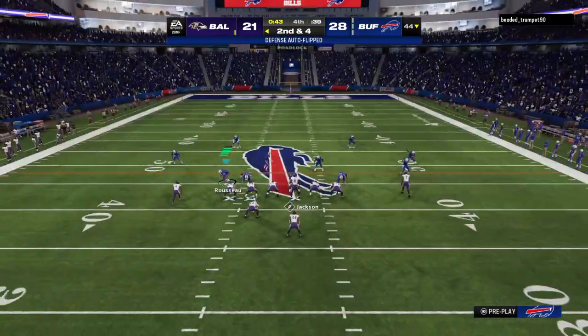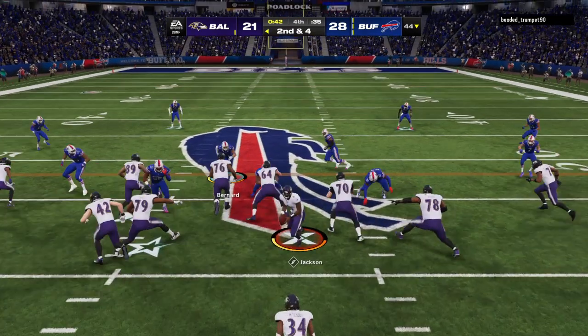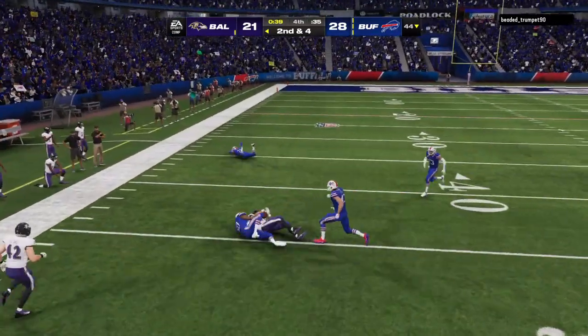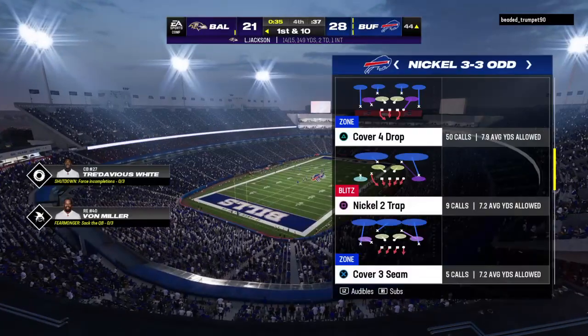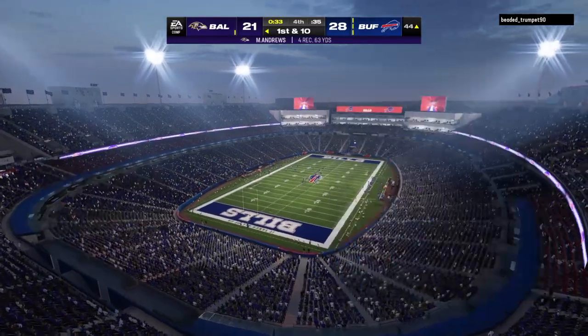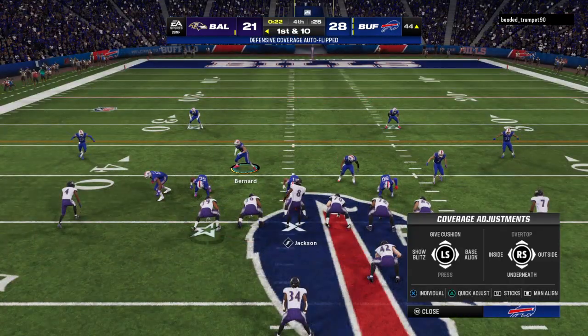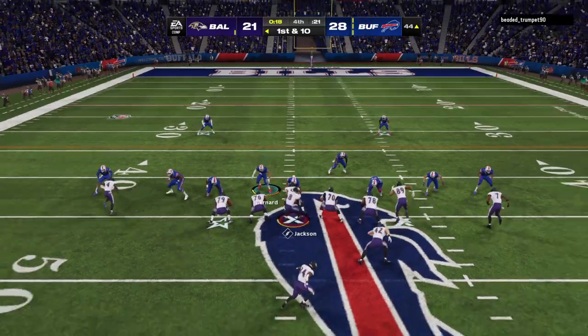Here comes 2nd down. Jackson to throw. Well, that one sailed a bit, but the catch is still made. They didn't get out of bounds, but that's okay. They need one more just like that to give themselves a chance. Remember, the one timeout still available as they come up 1st and 10.